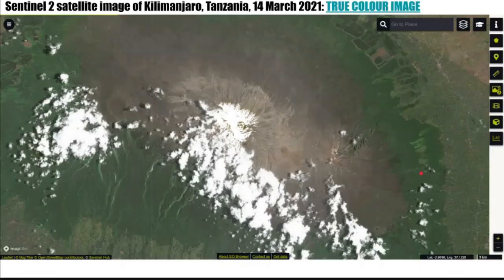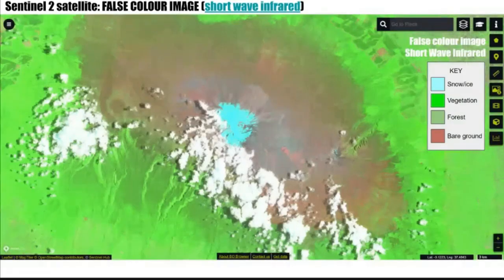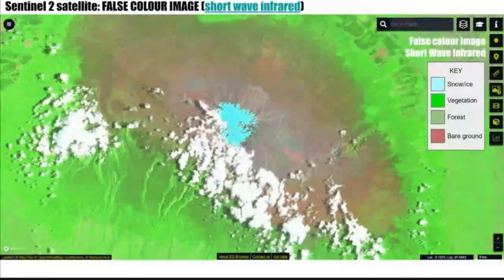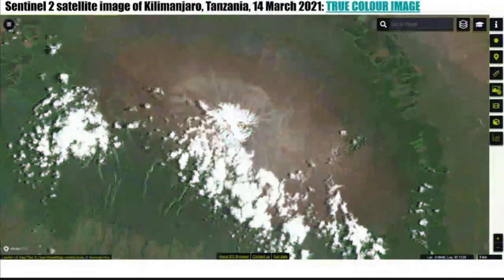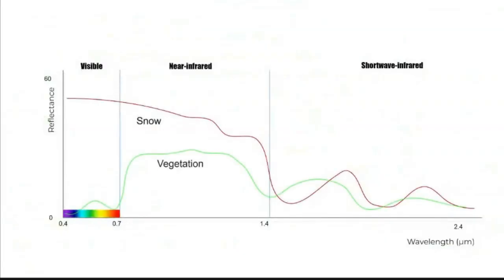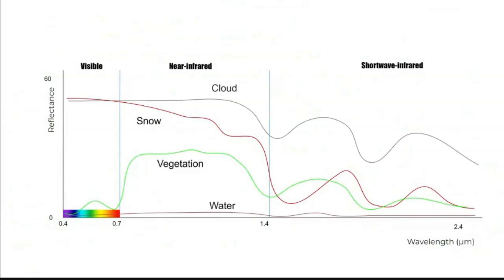Well, let's see if that's true. Here's the true color image. Here's the shortwave infrared. And all of a sudden, the snow and the ice become much, much easier to distinguish from the cloud. So that's the kind of superpower that you get from this, and it's all because different surfaces, different properties have different spectral signatures, and it's when you get these differences in the spectral signatures appearing that it really allows you to tell the difference between these in satellite images.